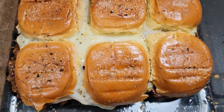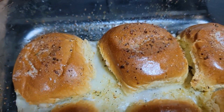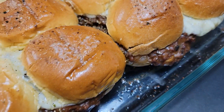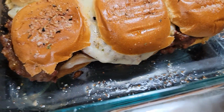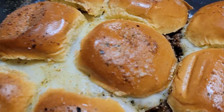As a matter of fact, let me jump back on here. I would give these about an 8 out of 10. My kids kind of have a texture issue, so they said the filling was a little bit softer than what they would like. But anyways, an 8 out of 10 ain't bad. If you're looking for something different, please give this one a try.